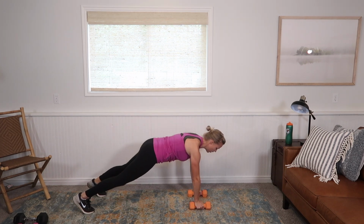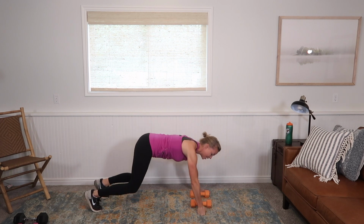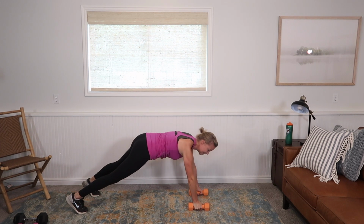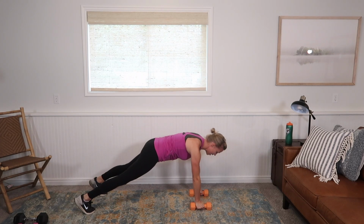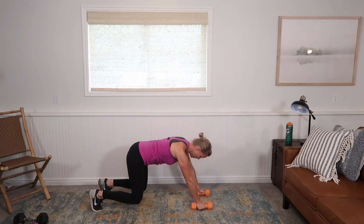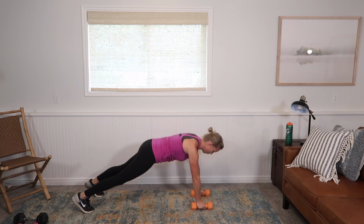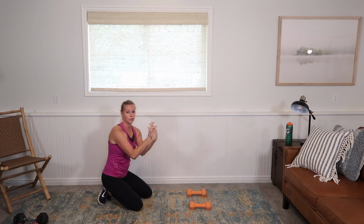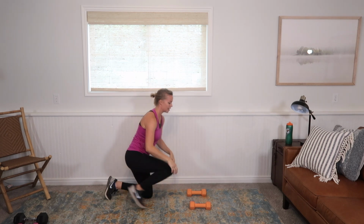If it bothers your wrist at all to be in this position, you can put your hands to the side or maybe put them in fists and then go here. I've had clients with carpal tunnel or any issues in the wrist, arthritis. If you have any of that, sometimes the plank position bothers your wrist. There are options. Sometimes the weight does help, or having a fist. Woo! Stretch out those wrists. Shake them here. Good. We're going back up to a standing position.